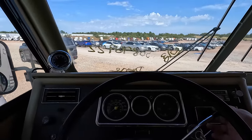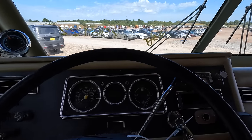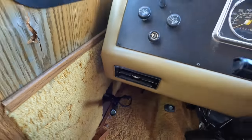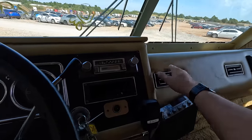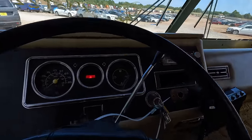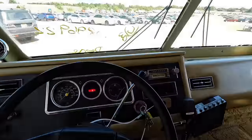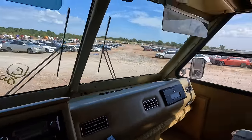Wow. Forward and backward. Oh my God. Temperature gauge is coming up like it's supposed to. I'm gonna set that e-brake again just for safety. The AC does work. It's not ice cold, but it does work. I love this thing. Horn works. Oh dude, yeah, the AC is getting colder and colder as time goes on.